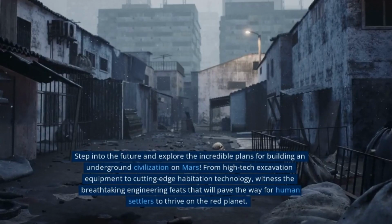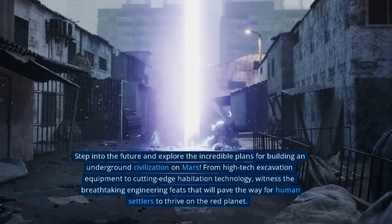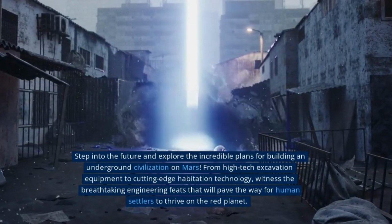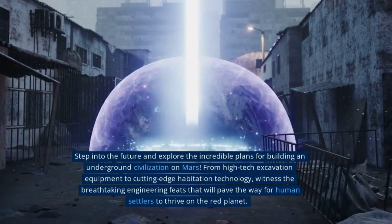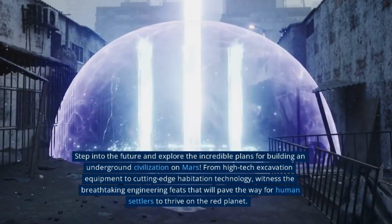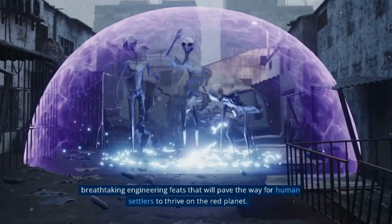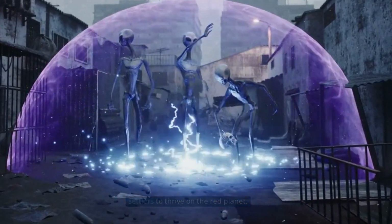Step into the future and explore the incredible plans for building an underground civilization on Mars. From high-tech excavation equipment to cutting-edge habitation technology, witness the breathtaking engineering feats that will pave the way for human settlers to thrive on the Red Planet.